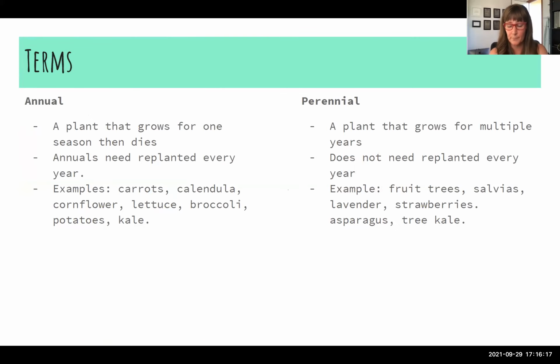Soon I'm going to tell you about some projects that you can do to create fun spaces around your yard. But first, I want to make sure we're all on the same page with a couple of terms that I'm going to be using a lot. One is annual plants versus perennial plants. Annual plants are plants that grow for one season and then die. Annual plants need replanted every year.